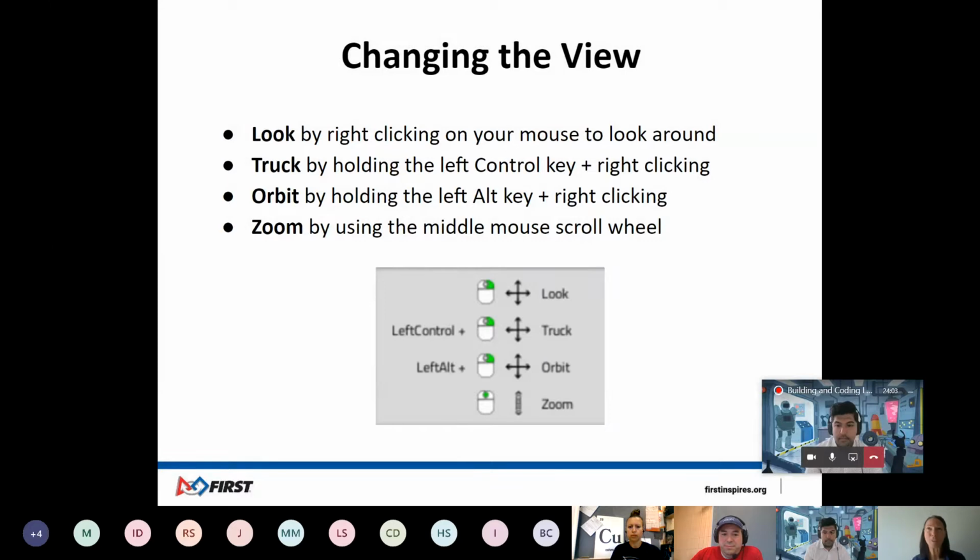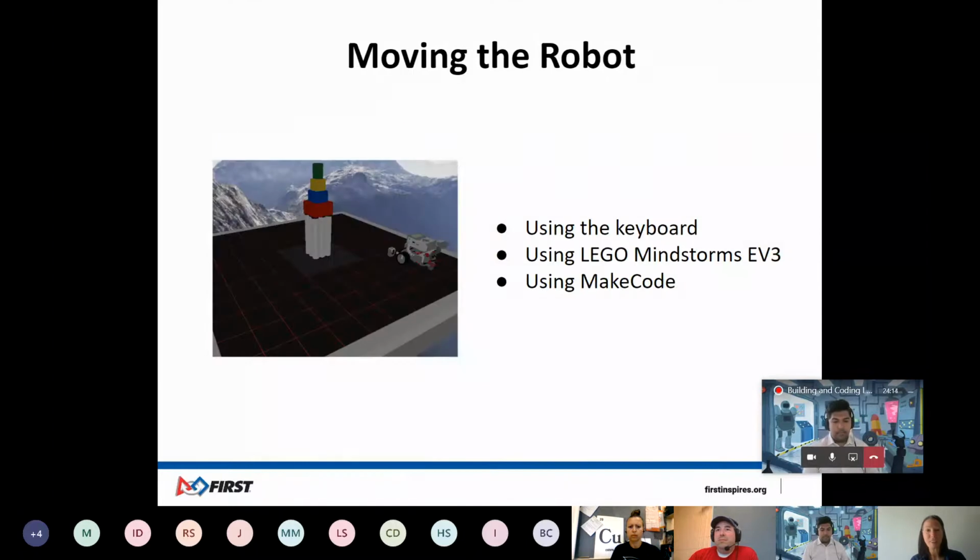When you're in the Virtual Robotics Toolkit, which we'll take a look at in just a moment, you can also change the angle or change the view, and I'll show you what that looks like when we enter into the software. So let's do that right now. During this session, we'd love to show you some of the different ways that you can move the robot in the Virtual Robotics Toolkit. You can do that using the keyboard. You can do that by programming it in LEGO Mindstorms EV3 software or using MakeCode.